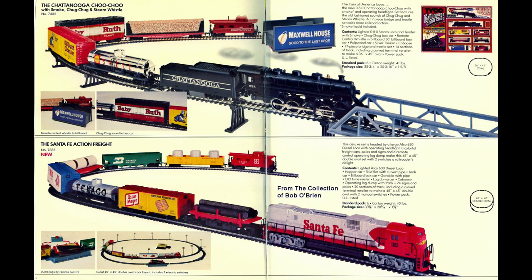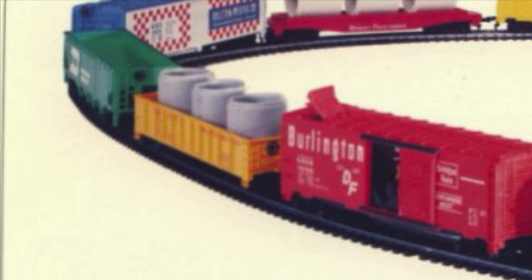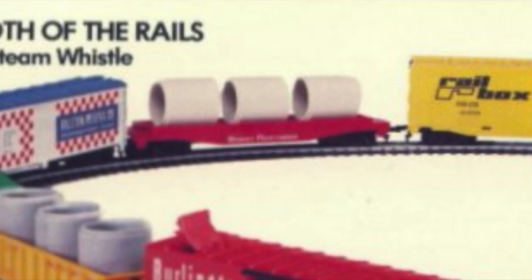For 1979, Tyco catalogs the Chattanooga Choo Choo with smoke, chug chug, and steam whistle, which matches the 1978 set in name, stock number, and contents. The only minor changes appear to occur with the selection of rolling stock inclusions in some sets over this period. The same applies to the Mammoth of the Rails, also powered by the 080 steam loco and tender. Tyco does display the Mammoth in 79 with a Union Pacific gondola with culvert pipe, a Burlington Northern hopper, a Great Northern skid flat car with culvert pipe, and the Black Door Railbox billboard boxcar.